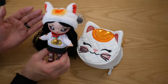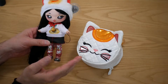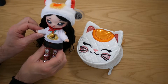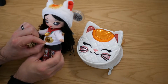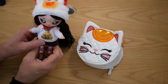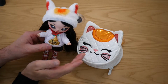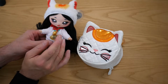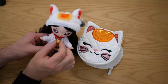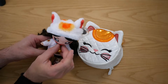Her outfit. So her outfit is obviously meant to look like the whole Lucky Cat character. She has this white hoodie on, which is really nice. It's white and kind of furry. She's got a fake bell around her neck. It's a shame that it wasn't a real bell, because I feel that would have lifted it a bit. You can see that it's plastic, and it doesn't have a hole in the bottom, so you can't hear the jingling.